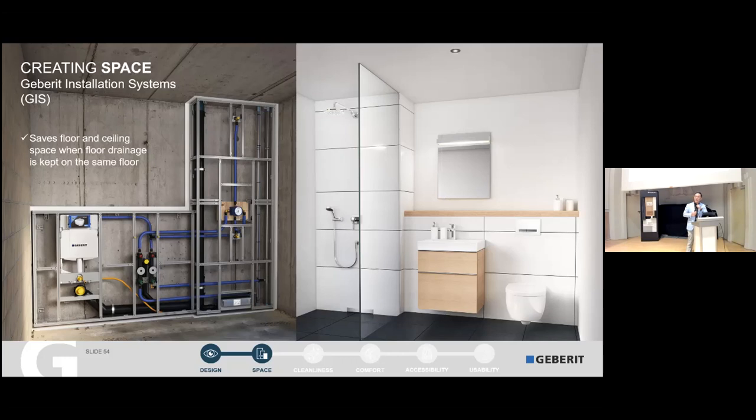I think if we take away the ceilings, I'm sure the interior designers have a lot of ideas coming out on how to make it even more beautiful. So with the Geberit installation system, we are able to move all these things, easily install and hide them behind the wall. So that is what we can offer. And these, of course, go very well with the wall-hung solutions.